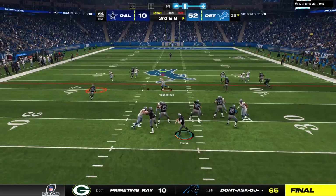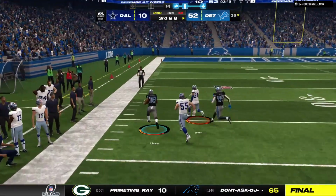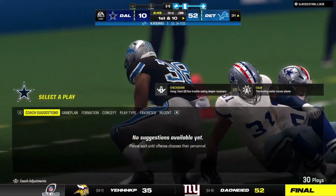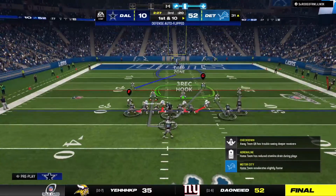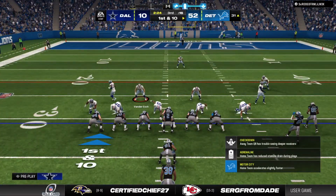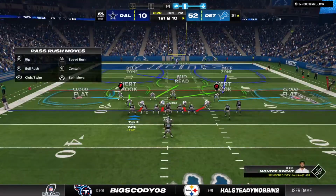And here comes throw number 1 for the backup QB. He's got his running back out of the backfield. And some room to work. And he takes this one down almost all the way to the 30. A big play there on the catch and run. 34 yards. So the big play changes the complexion of things. Here's 1st and 10 just outside the 30.